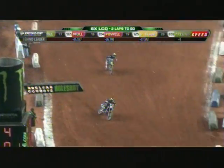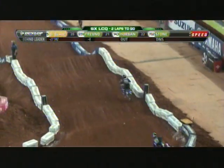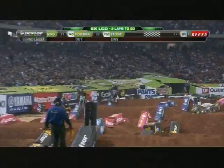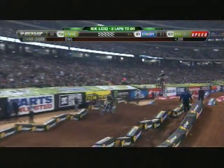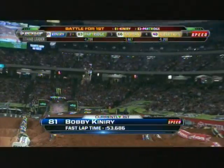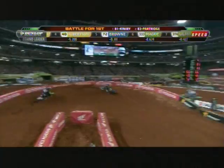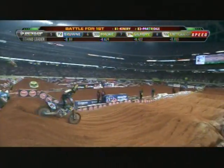This track is going to get very difficult in the main events, as all the tracks do, just for the fact that you can see it'll start getting rutted up. When we showed you guys GoPro onboard camera footage, how rutted it was in the last time practice, that's how it will be in the main event. So it's going to be very, very challenging. You see right now it's not too bad.